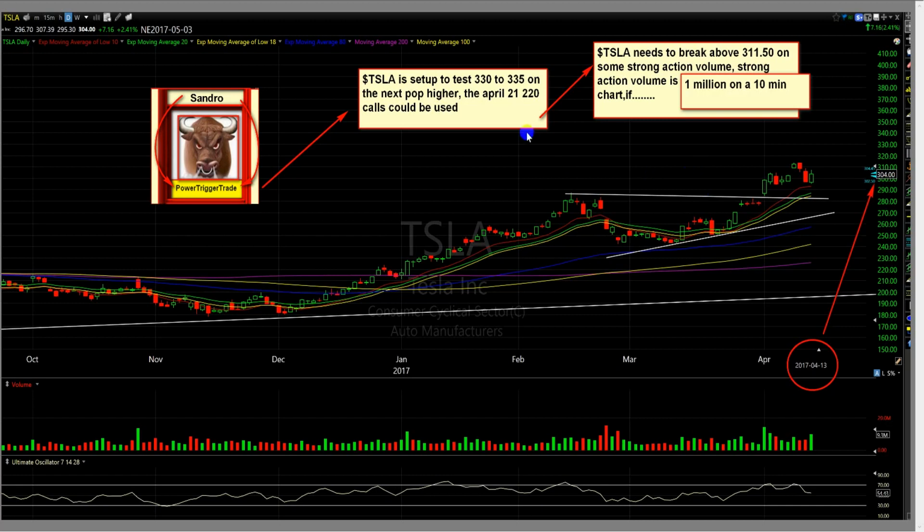This does have potential to move to this area. In my opinion, this is the next stage for this stock, the next price points they want to take it to. I don't think they want to keep it here very long, but they could keep it a little longer. So let's look at the plan here.